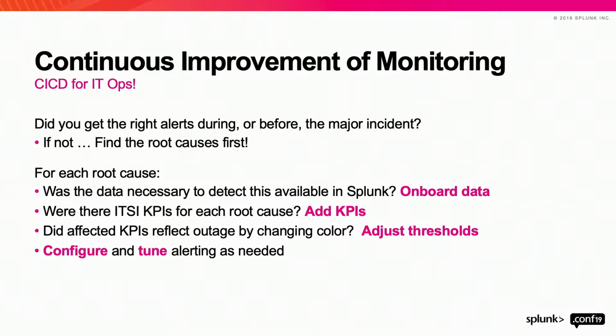One of the ways that we practiced this concept was to review incidents that we'd have. So we'd have an incident, and after that incident, we would find out, hey, did we detect the root cause for this incident? And if the answer was no, we would look at that root cause and ask more questions around it. For example, was the data to detect this in Splunk? If the answer was no, then we would consider onboarding that as a new data source into Splunk.